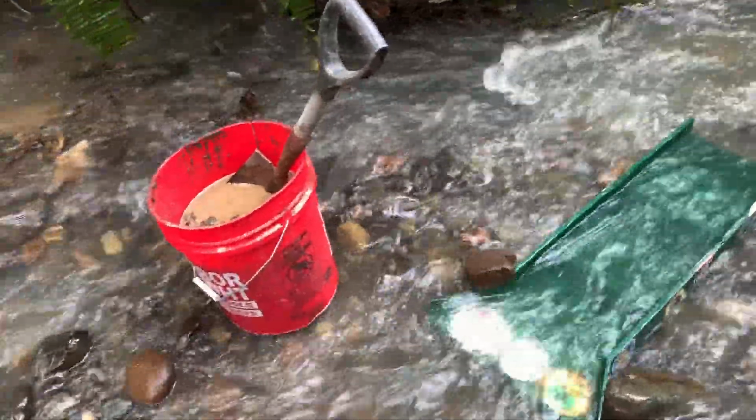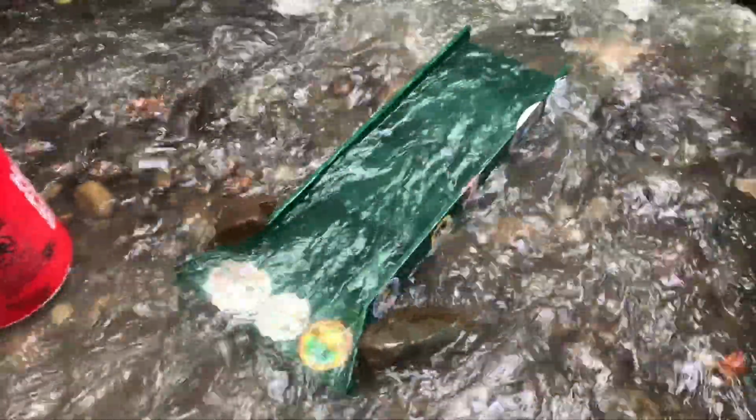Here we go. I got the sluice box set up. Got my first bucket of material that I'm excited to run.